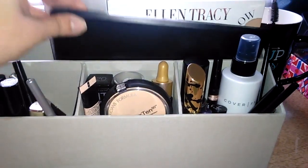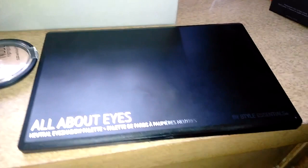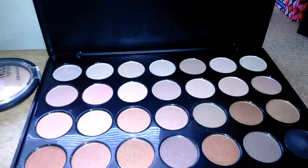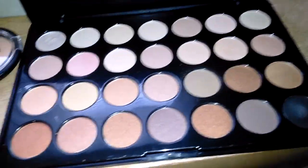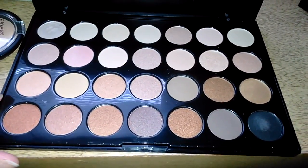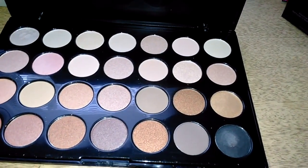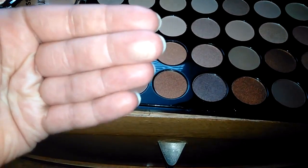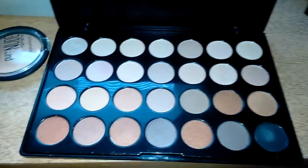And the last shadow palette that we're going to try out for the next 2 weeks is going to be the All About Eyes. This is by Style Essentials. Again, this was something that I had gotten from Marshalls, I believe. Very inexpensive, and it kind of reminds me of a Morphe palette or a BH Cosmetics one. I think it's going to be very good, but I do want to give these a go to see how they're going to perform. Seems nice so far, so I do want to try that out.